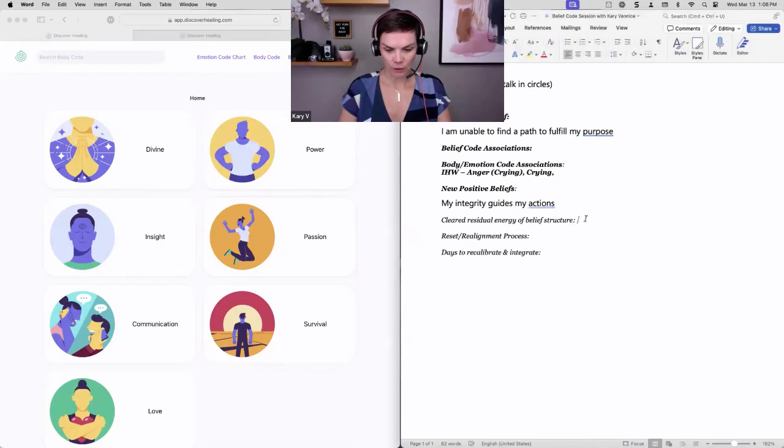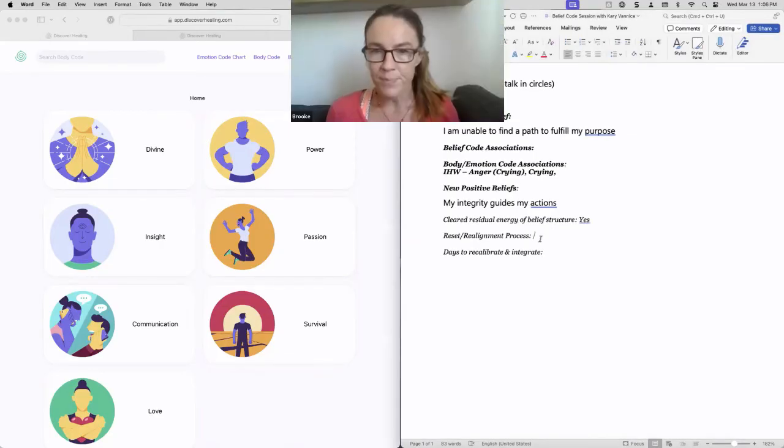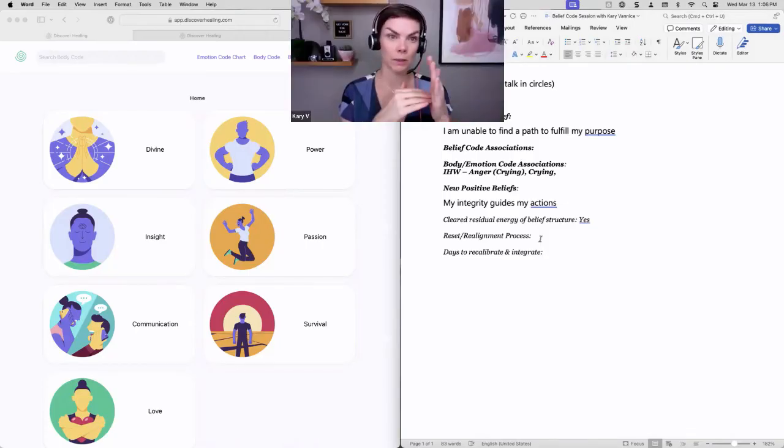So we are just gonna, and I just do these notes for my clients. And now there's a resetting and realigning process that Dr. Bradley and the team at Discover Healing came up with. And I like to do that. They encourage doing that at the end of every session to sort of set you up for recalibrating and integrating the work that we did. So this is something that I also use this other tool for.